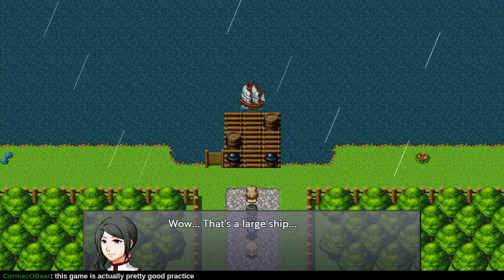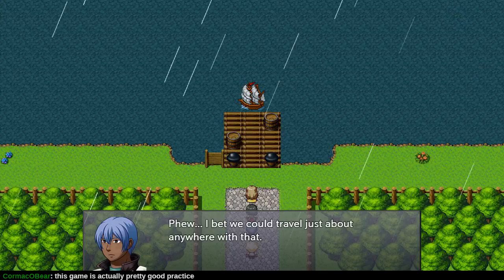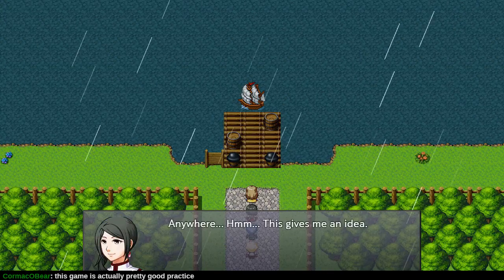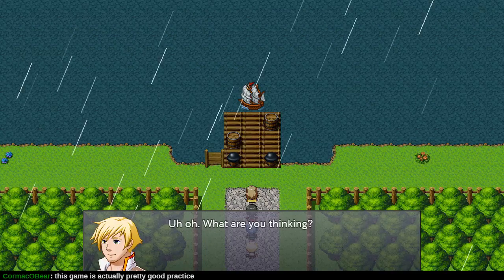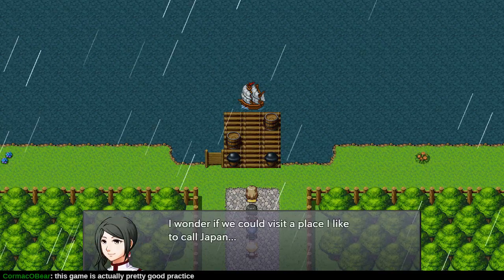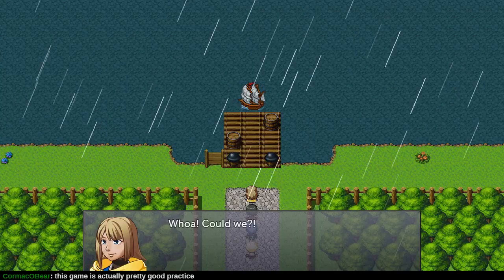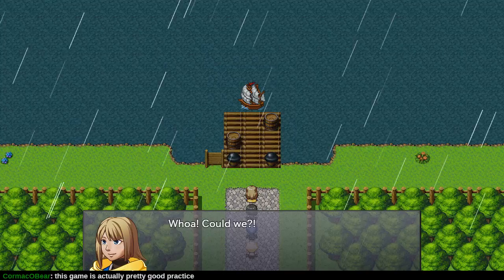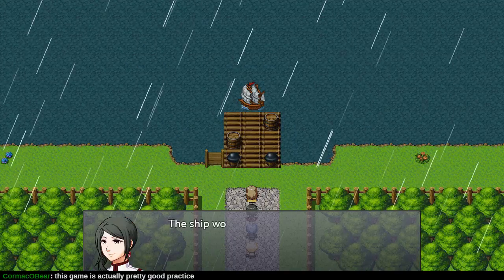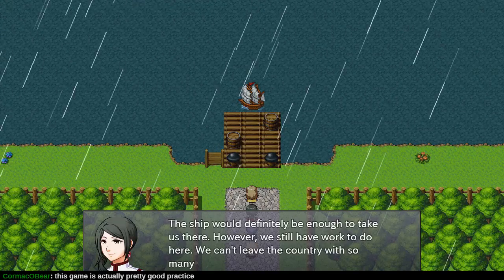Wow, that's a large ship. Phew, I bet we could travel just about anywhere with that. Anywhere? That gives me an idea. Uh-oh, what were you thinking? I wonder, could we visit a place I like to call Japan? Not just me, but a lot of people like to call that place Japan. Whoa, could we? The ship would definitely be enough to take us there.